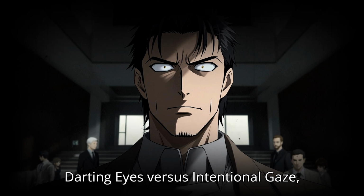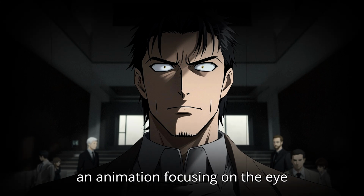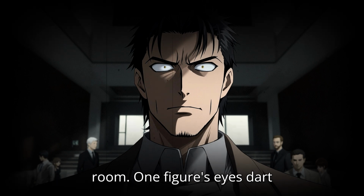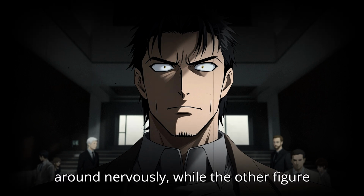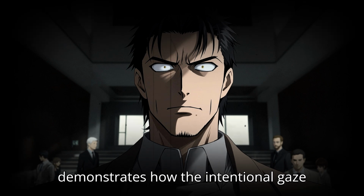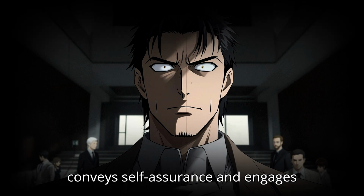Darting eyes versus intentional gaze. An animation focusing on the eye movements of two individuals entering a room. One figure's eyes dart around nervously, while the other figure scans the room with a confident and intentional gaze. The animation demonstrates how the intentional gaze conveys self-assurance and engages others.